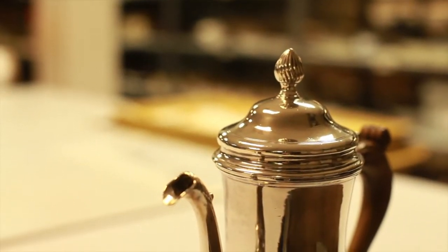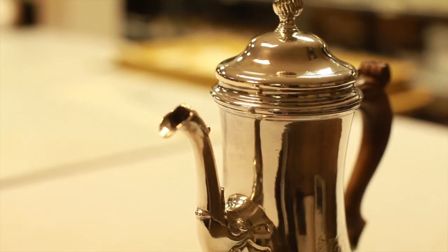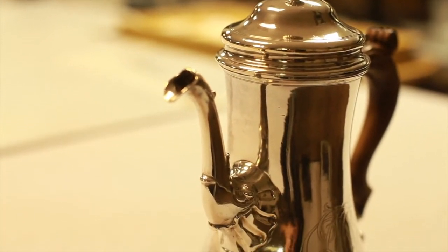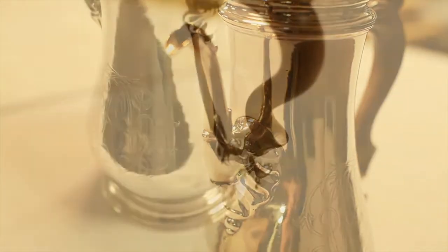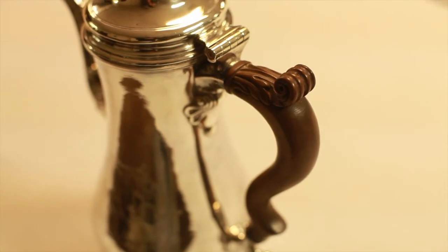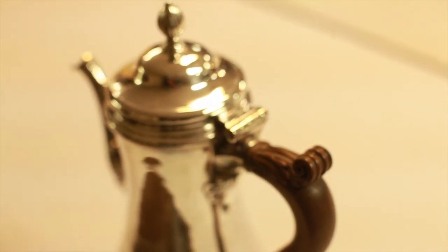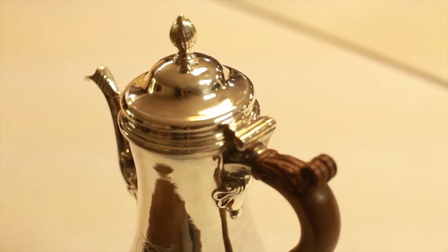And the coffee pot itself is a Rococo style coffee pot. The Rococo style was developed in the 18th century in France, and what it basically is, is a reaction against the grandeur of Baroque art. So what you'll see in the coffee pot is sort of playful curving forms. It's very asymmetric and florid and graceful and very attractive to look at. It was meant to be a fun style.